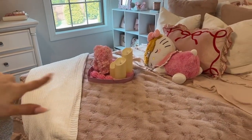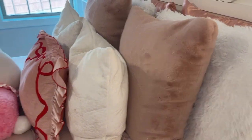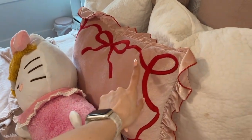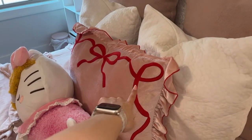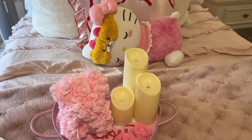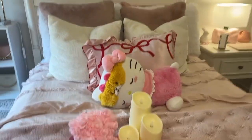This white one is TJ Maxx. And then both of these sets of decorative pillows, this one and this one, are from Ross. And then this is from Walmart right here. And this is Burlington. And then as far as my little tray right here, all of this stuff is from Dollar Tree. So the tray, the roses, the bear, and the candles are all from Dollar Tree.